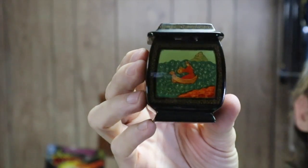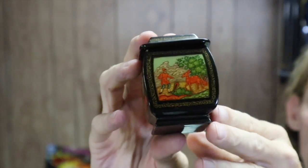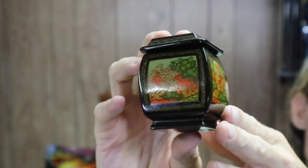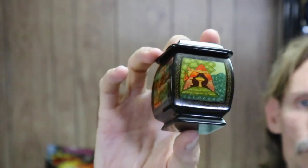You have the Voyager. You have the deer. I think one of them is Ivan and the horse. I'm not sure. I don't really know my Russian fairy tales the way I should. But there is a really good book, actually 2 books that were written about this subject that you can find through, is it thriftbooks.com? You can find the old collector's references. That would be a good place to look.